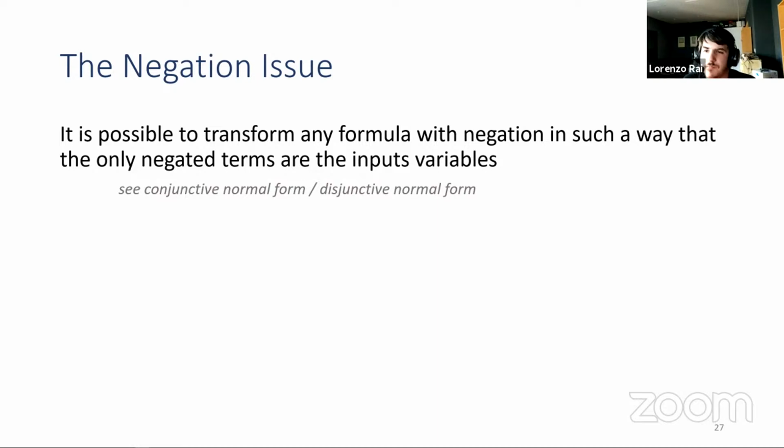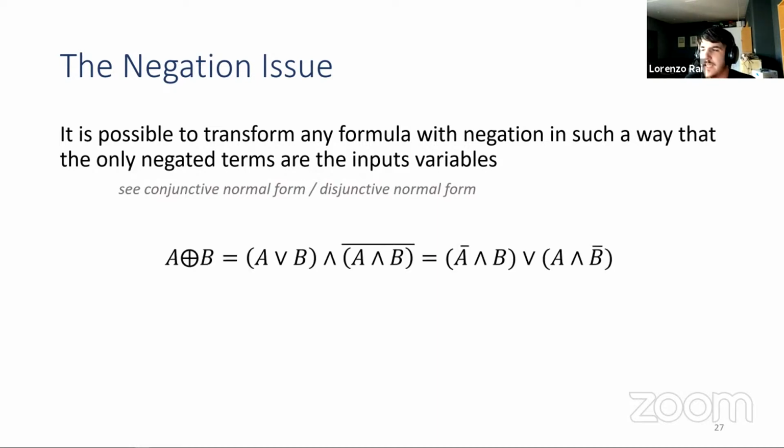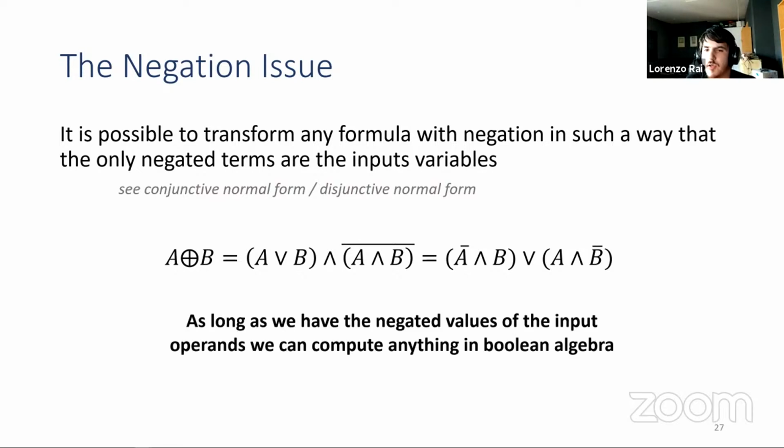As for an example, if we consider the XOR between A and B, we notice that the right AND term is negated. Luckily, however, we can transform this in such a way that we only have the input variables negated. So ultimately, as long as we have the negated values of the input variables, we can compute anything we want. And since we don't want to add extra logic to the memories, the authors proposed letting the CPU pre-compute this.